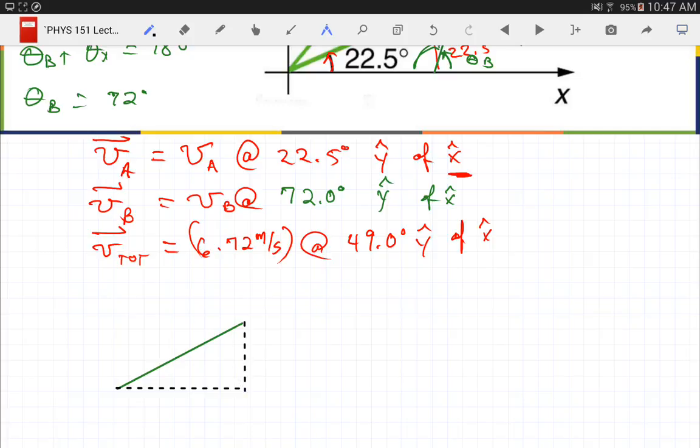Okay, I drew my components as dashed lines. And you might say, how did you get those? Well, I had the x direction horizontal, the y direction vertical. And in truth, the way I do this is I start at one end and generally just make a nice long line parallel to one axis. And I start at the other end and make a nice long line parallel to the other axis.